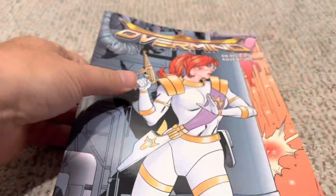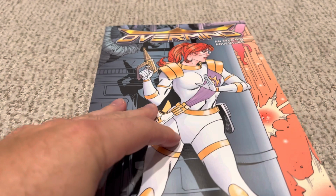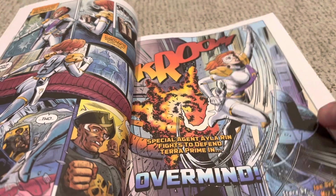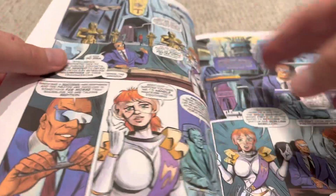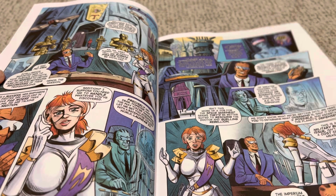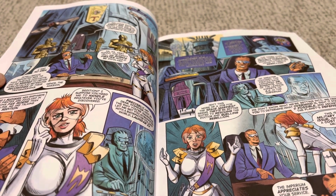I'm excited this morning because over the weekend I got my Overmind proof copy, and everything's looking good with it. It's a good book, and it's all printed in the right pages. Everything looks good here. Here you see Ayla Wren, the colors look fantastic. I do a matte paper. So most comics actually do a glossy paper, but I like matte paper. I just think it looks a little classier and a little more classic.